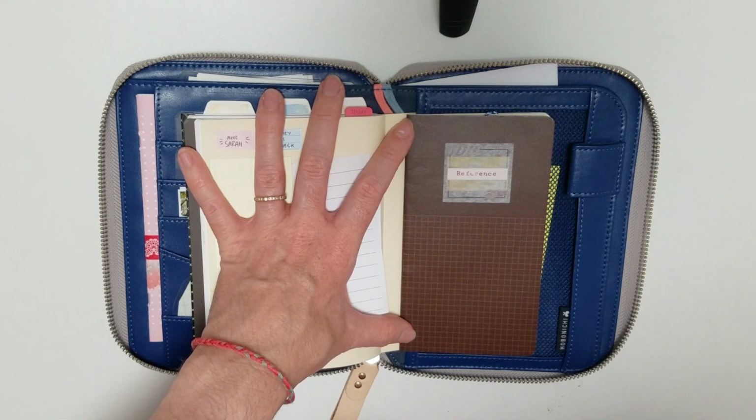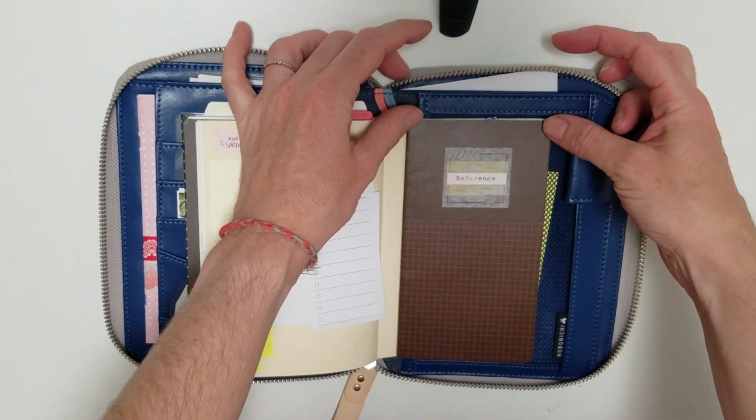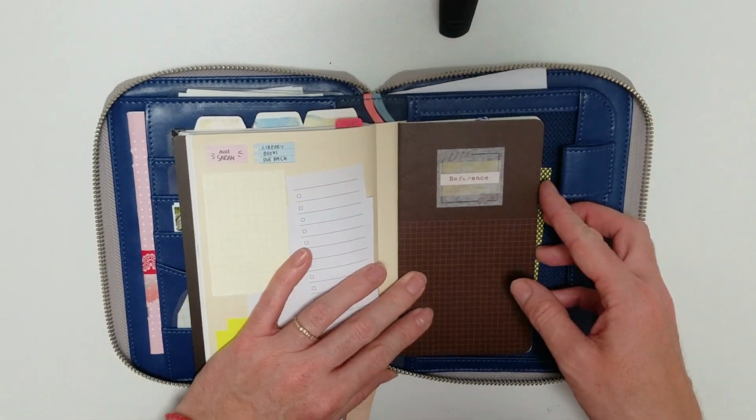Well, I've never had them actually. I figured I'd just cut this one down, so it would have been a little bit longer, but I've just hacked the top off, I think.